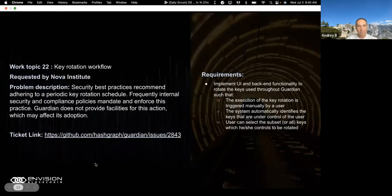Next slide, please. The key rotation workflow has been requested, I think, multiple times, and it's to do with being able to implement security policies. A common security practice is rotating keys periodically, and we need to support that in Guardian. At the moment, it's not a trivial operation.